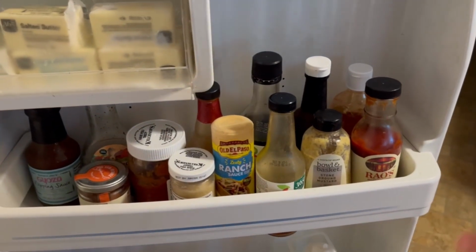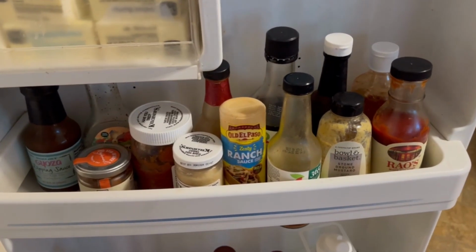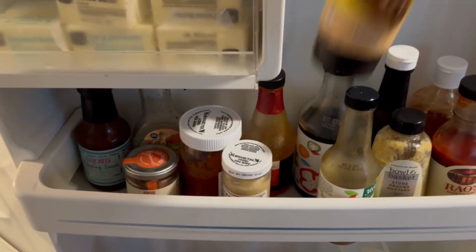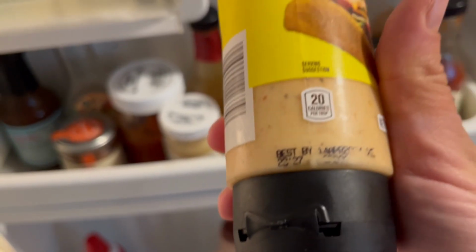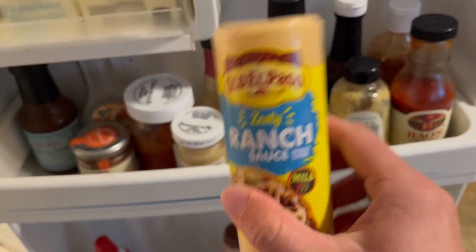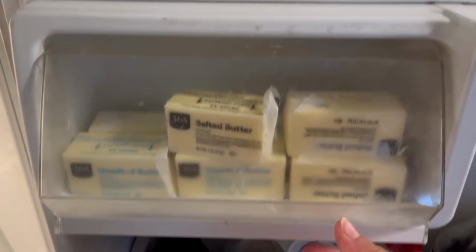This is like the most piled area in my fridge, but I'm always checking dates. And like I said, this one I think is ready to expire because I've been checking it. I can't even see April, so it's time to get rid of it. So this I'm going to clean out and recycle. Always do that.